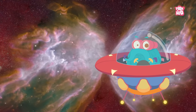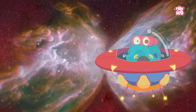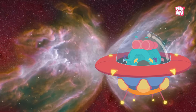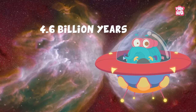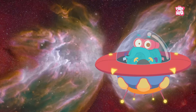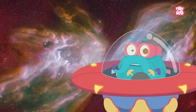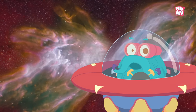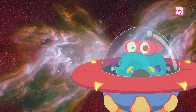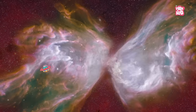Hey friends, are you wondering where I am? Well, I am in space. But hey, I have traveled 4.6 billion years back in time, exactly when our solar system was formed. Well, since we don't have that much time, let me fast forward the process and tell you about the formation of the solar system. Zoom in!